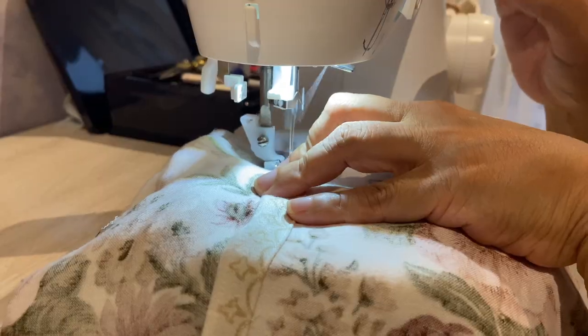Now we come to the yummiest of all. Of all the bed covers, this is one of them.